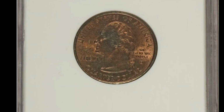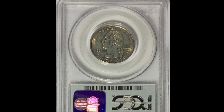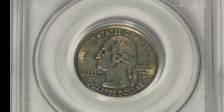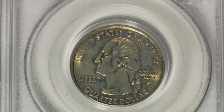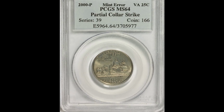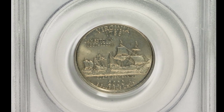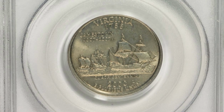Our next coin is this 2000 Philadelphia minted Virginia quarter. This coin was graded Mint State 64 and is the result of a partial collar strike. You can see the design is off-center by the uneven rim around the quarter. This one sold for $17.